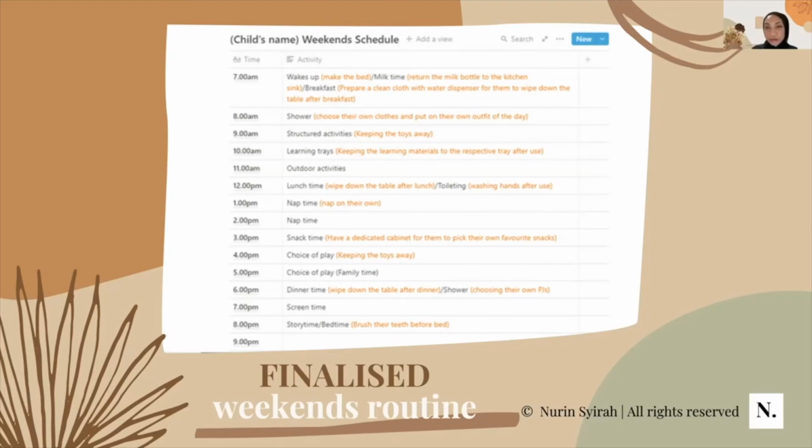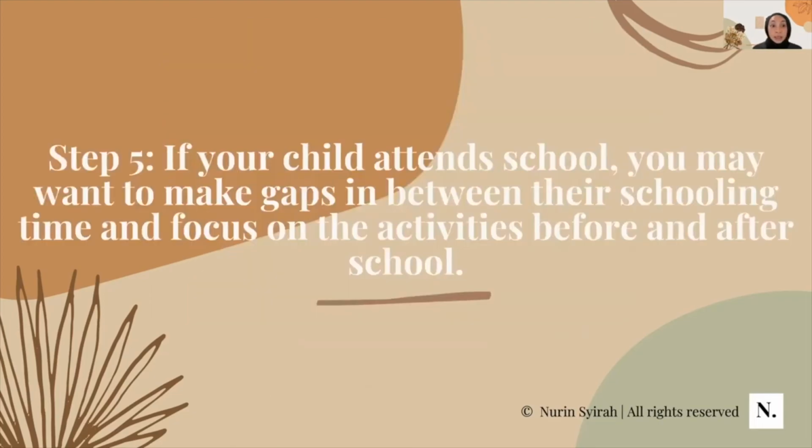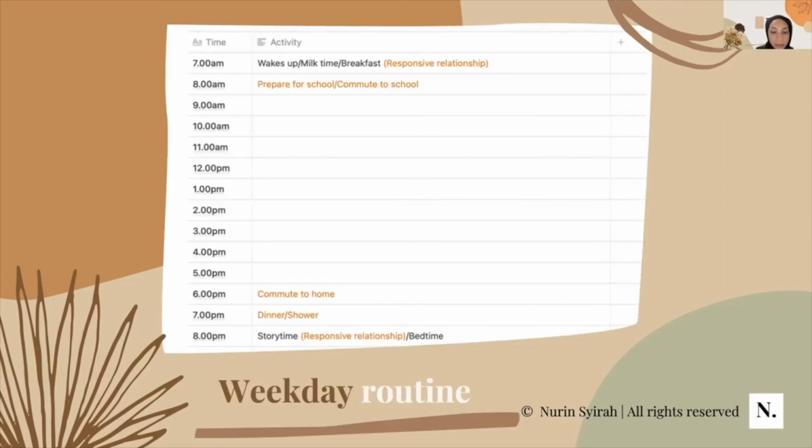Don't pressure your child. And then the fifth step is, if your child attends school, you may want to make gaps in between their schooling time and focus on the activities before and after school. For example, Maya's weekday routine will look something like this. It's very short and simple, but still you have to sit down and plan and visualize how it is going to happen before and after school.